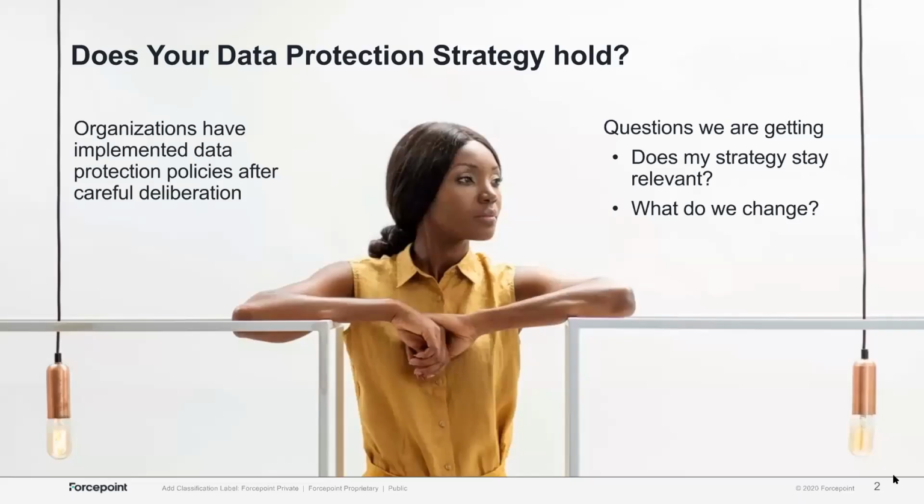So one of the things which we are hearing from many of our customers and other security practitioners is, does your data protection strategy hold in the new realities? And that is a fair question because organizations have implemented data protection policies after careful deliberation, but those things were put in place with a certain expectation in mind of where people are usually working from, what percentage of people are working remote versus what percentage of people are working from within the corporate environment. That has completely changed.